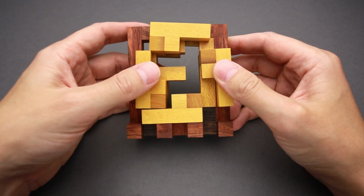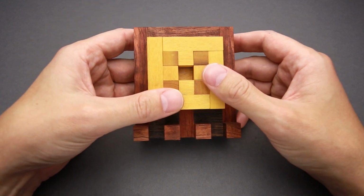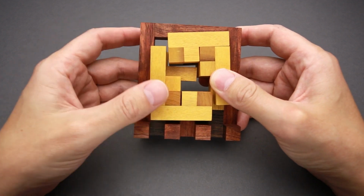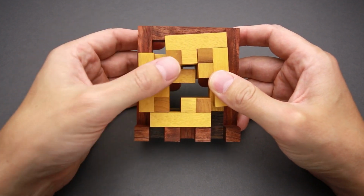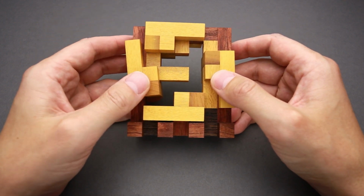this cutout. And I think that the rotations are not allowed in this puzzle until the very last move, where you just have to rotate a couple of parts in order to remove them, but the rest of the moves can be done without any rotations.